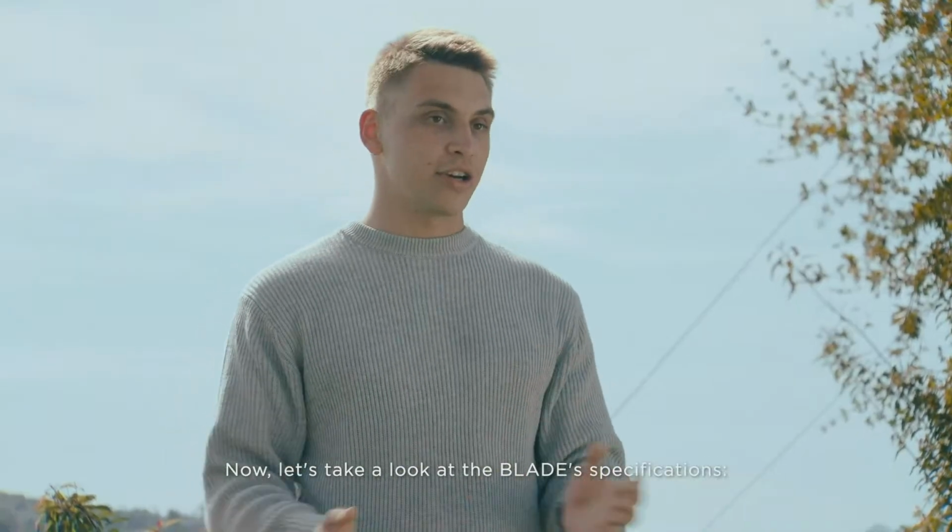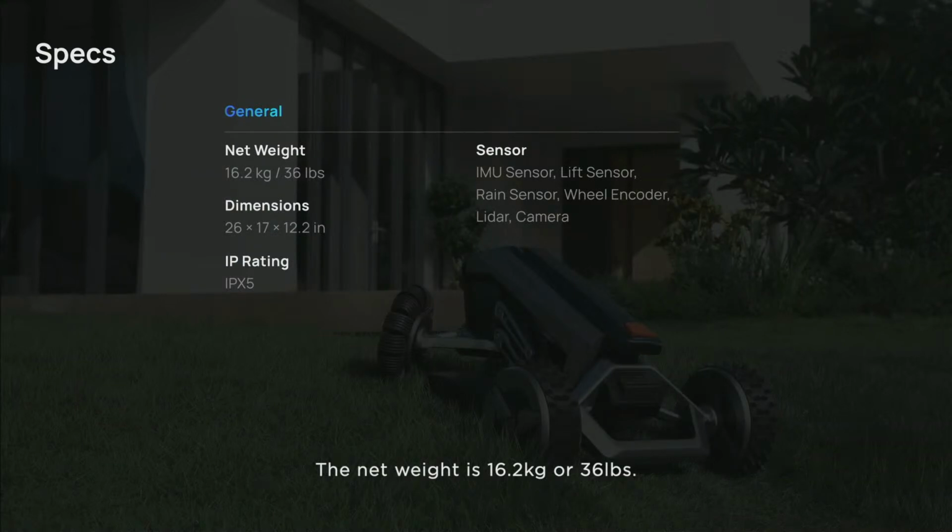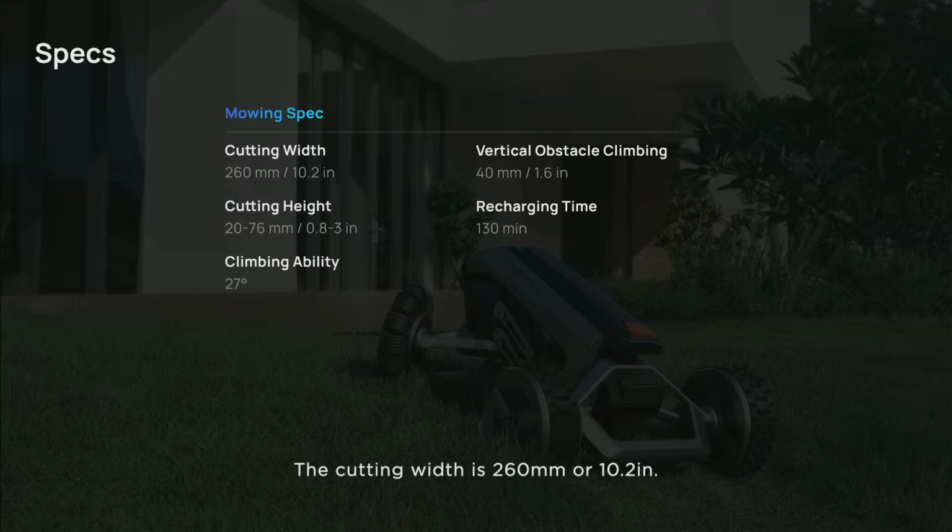Now, let's take a look at the Blade specifications. The net weight is 16.2 kilograms or 36 pounds. The dimensions are 26 by 17 by 12.2 inches. The waterproof rating is IPX5. There are multiple sensors such as IMU sensor, lift sensor, rain sensor, LiDAR, and camera. The cutting width is 260 millimeters or 10.2 inches. The cutting height is between 20 to 76 millimeters or 0.8 to 3 inches.